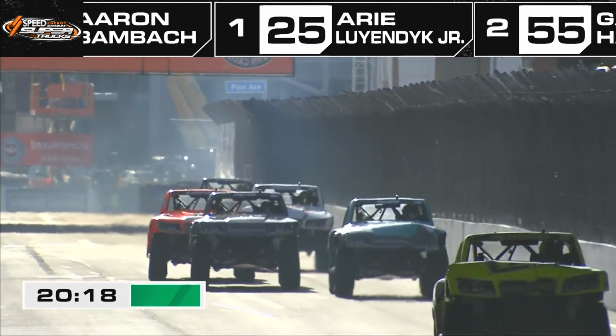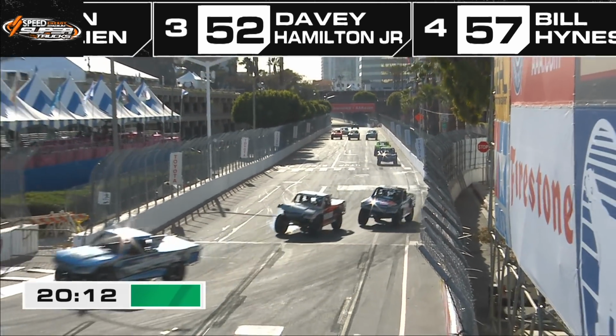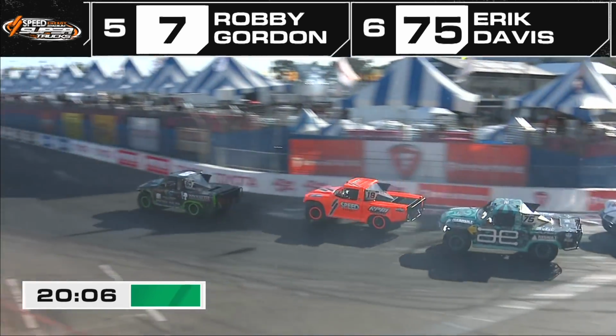That's 9 positions, a point for each truck you pass, if you don't follow us, if it's your first time watching Speed Energy Stadium Super Trucks, as we get it underway in the second segment. Brabham down the inside makes the move on Davis. 3 wide action happening down here into turn number 9.